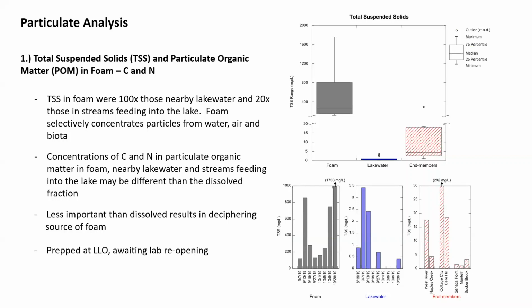But what we see is the total suspended solids in the foam were 100 times those of nearby lake water and 20 times those of streams feeding into the lake. So the foam captures a lot of stuff once it forms. That's kind of the take-home message there. Floating plants, dust, algae cells, things just get caught up in it.